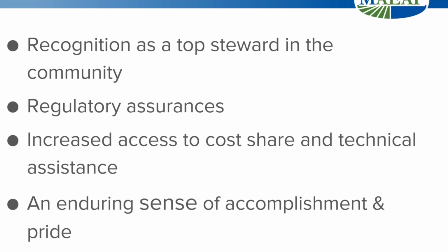So why move forward with MEP verification? Well, you can earn recognition as a top steward in the community. You're provided regulatory assurances. You get increased access to cost share and technical assistance, and you have an enduring sense of accomplishment and pride. MEP verification will protect landowners from nuisance lawsuits and show their neighbors that they are good stewards of the land. Having a sign on your property will also raise awareness of the program and encourage others to move forward with a land management plan.